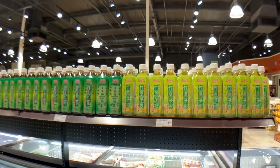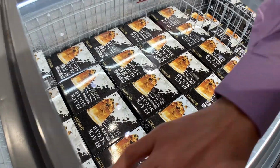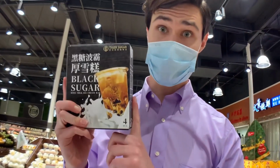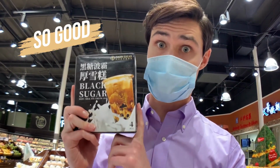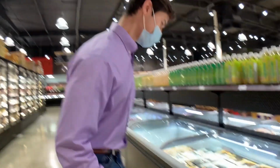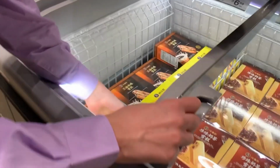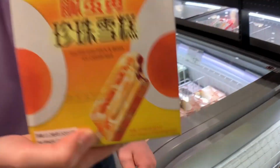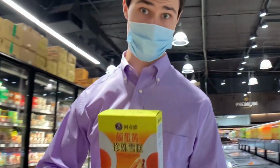I know we stopped here for veggies, but what about dessert? Black sugar boba. The latest thing in boba ice cream. So good. So good. The ice cream section, my favorite. We really do have amazing ice cream. Salted egg yolk ice cream bars? We gotta try this. This is either gonna be good or it's gonna be really good.